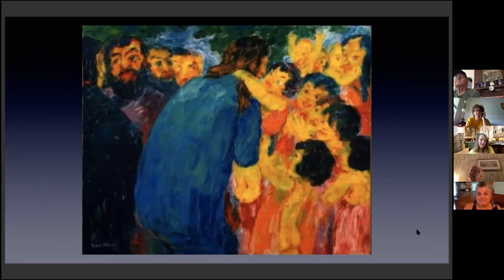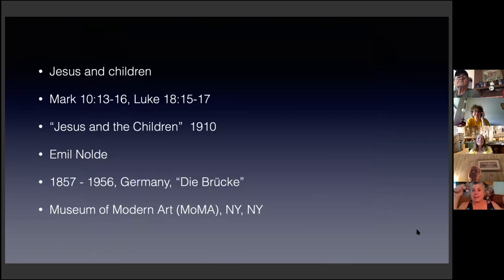Anybody have a clue who may have done this? It's more contemporary feel, so I'm not sure. It's not one of the Ninja Turtles. Oh, then I won't know. Okay, let's look and see. So it is Jesus and the Children. Yay! There's two places in the gospel. In the Gospels, where I found it, in Mark 10 and in Luke 18, and it's Emil Nolde.